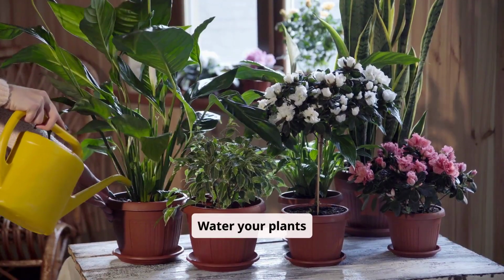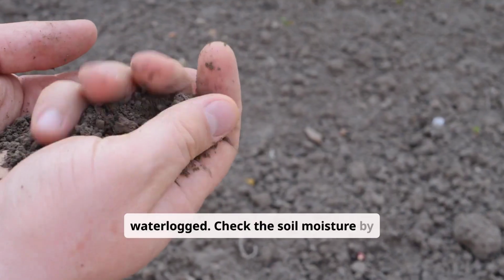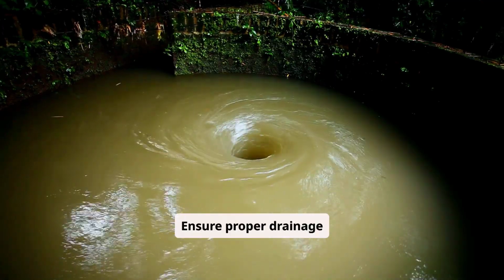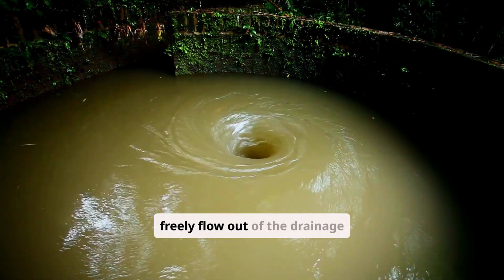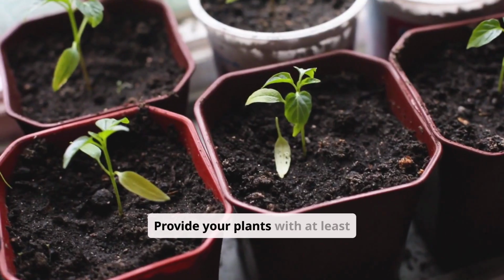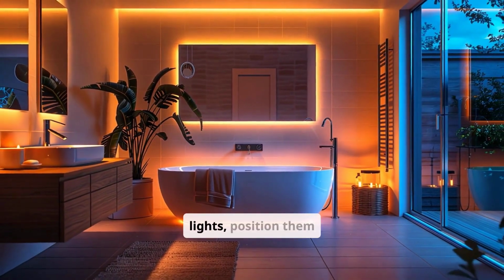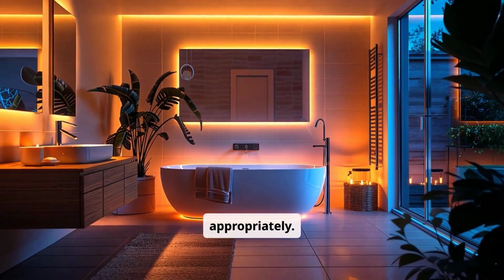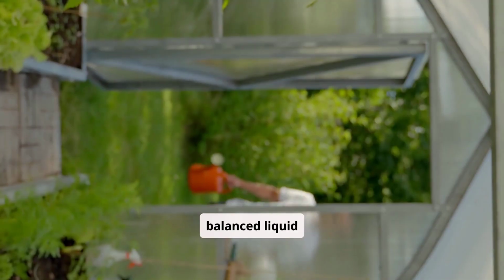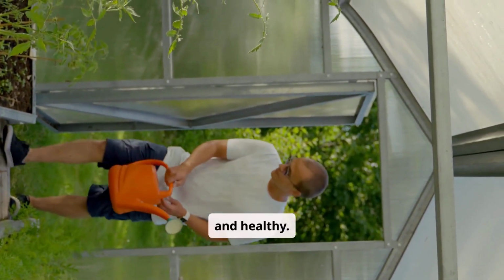Water your plants regularly, keeping the soil moist but not waterlogged. Check the soil moisture by sticking your finger in it. Ensure proper drainage by making sure water can freely flow out of the drainage holes. This prevents root rot. Provide your plants with at least 6 hours of light daily. If you're using grow lights, position them appropriately. Fertilize your plants every 2-4 weeks with a balanced liquid fertilizer. This provides them with the nutrients they need to grow strong and healthy.